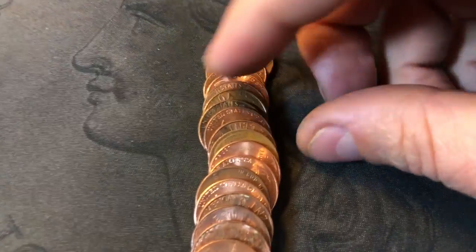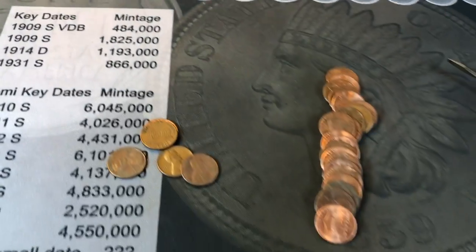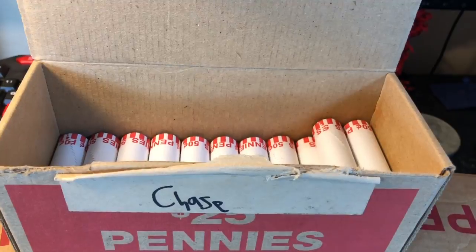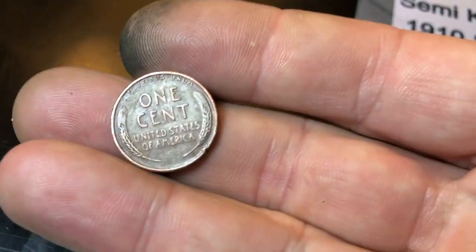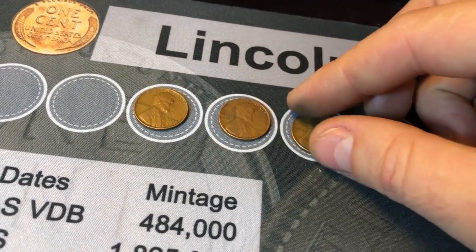On the board. Roll number 9. Hunting the roll, and I see another Wheatie I get to reveal. 1944p. 2 Wheaties in the last 2 rolls. Roll 11. Found a Canadian. 1986. It had been a while, but we're on roll 28, and the last few coins of the roll, we found a Wheatie. 1946D. So staying true, clumped right in the mid-40s right here.